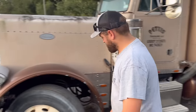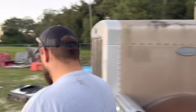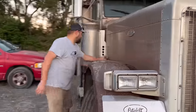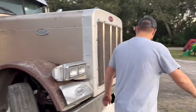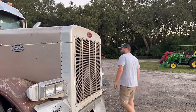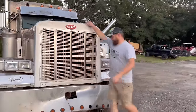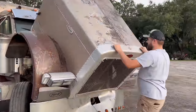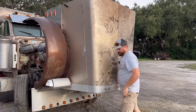A ton. We didn't really go over the engine yesterday, did we? Nope, we kind of opened the hood. You've seen it a little bit. Let's check that out. Let's check her out. Didn't unlatch. All right. She's got some good dents in the hood.